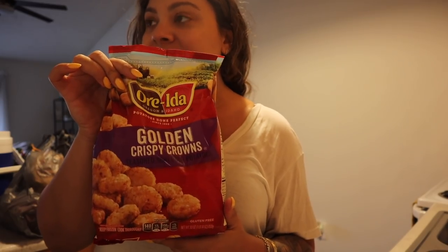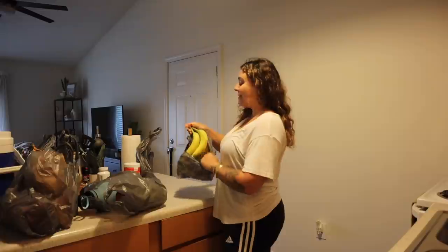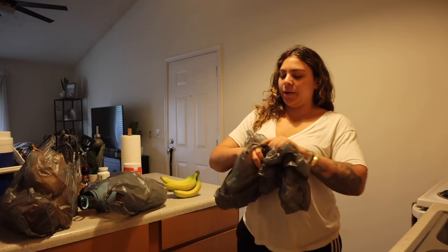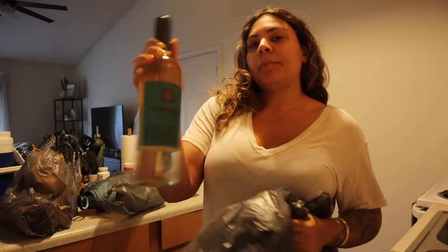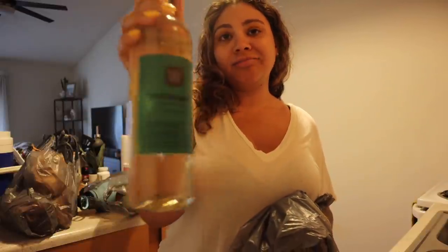And then I got some Golden Crispy Crowns. Sounds so good. And then I got turkey bacon. I did get some healthy things. I got bananas, a bottle of Pinot. I've never tried this before. This is the Winemaker's Selection brand.